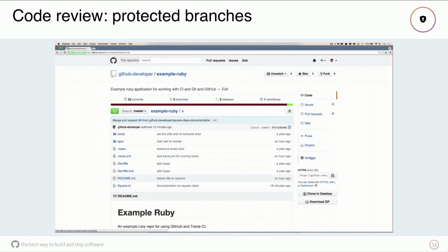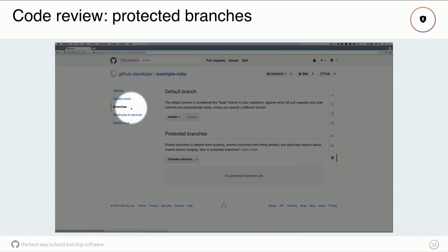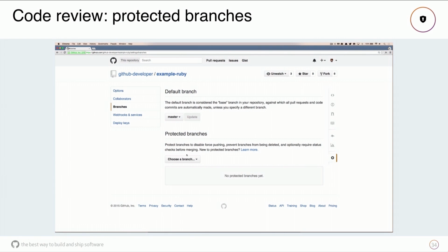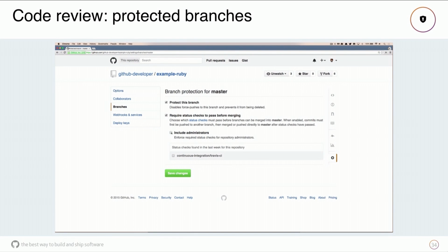For any repository that you have admin access over, you can go over to the settings and then the branches tab to enable protected branches. Now for me, I care about protecting master, and I need status checks to pass, and also that important piece right there, the include administrators, because I'm not special.